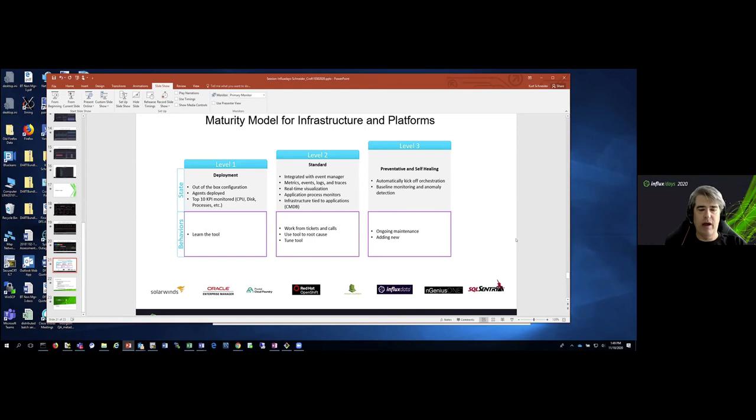Right out of the box, we give you level one. You're going to have your things monitored. You're going to have your CPU, disk, processes monitored, right? Then now we need the areas' help to move past level one. They do get some level two stuff right out of the box, like an integration with the event manager, Moogsoft. They get the metrics, the events, the logs, the traces, and the real-time visualization. But if they don't do anything with it, it's just out there as a server somewhere. So it's them getting their own dashboards, their ability to see their information.